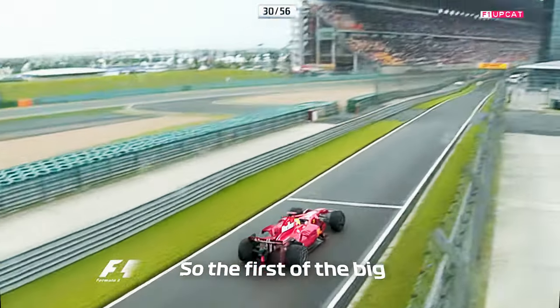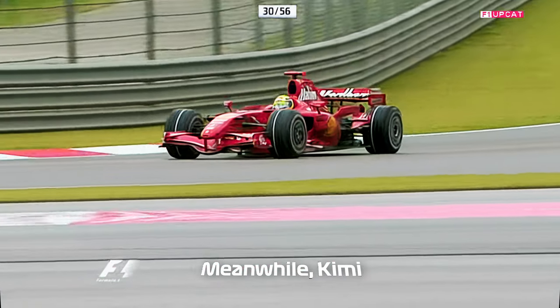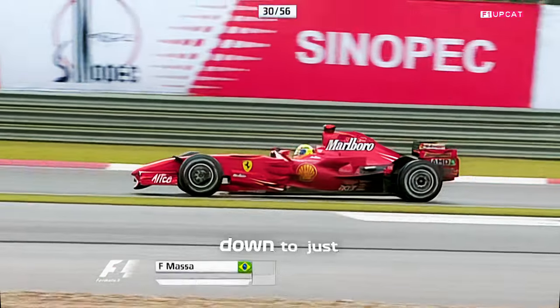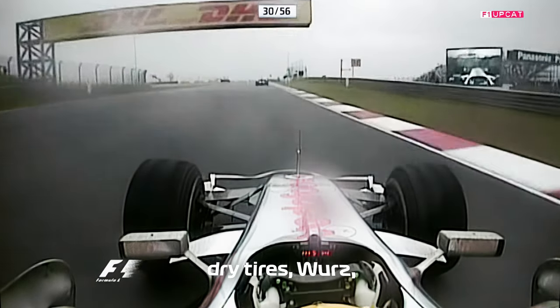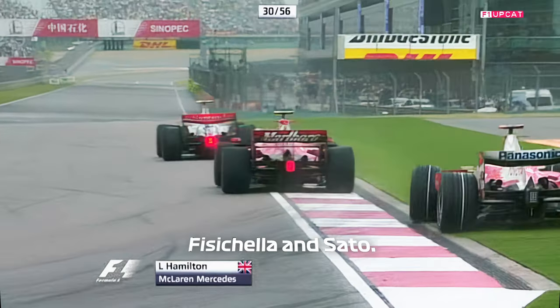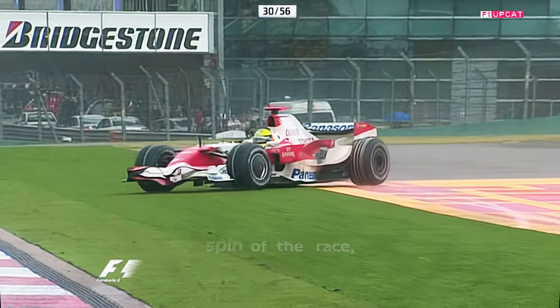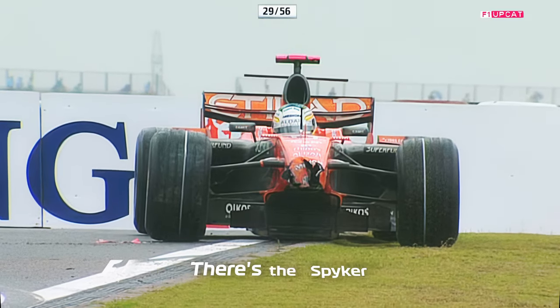So the first of the big four then in is Felipe Massa. Meanwhile, Kimi Räikkönen has got the gap to Lewis Hamilton down to just 3.1 seconds. Bet he's going to be regretting that decision in a second, but the other guys on dry tyres, Wurz, Kovalainen, Button, Webber, Ralf, Burt, Barrichello, Fisichella and Sato. And Ralf Schumacher has his second spin of the race, but there's Lewis Hamilton and there is Kimi Räikkönen. He got the gap down. There's the Spyker that's crashed.